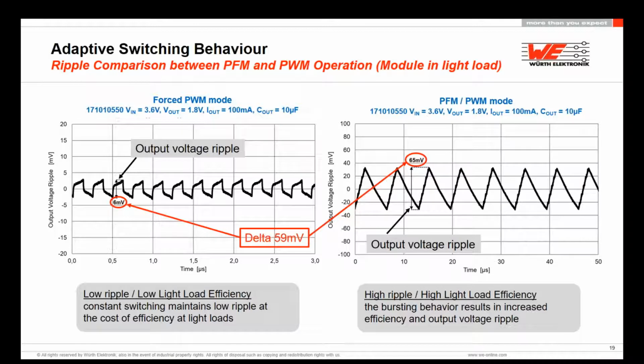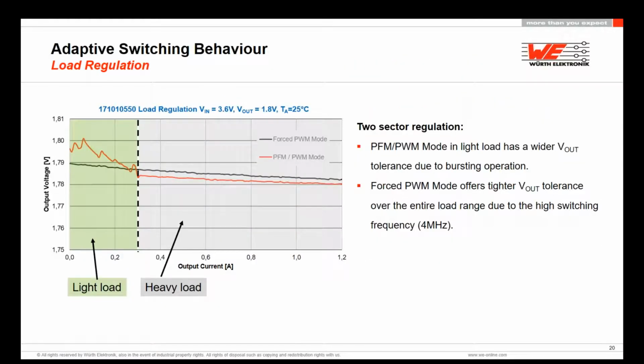The higher peak inductor current value present in PFM mode results in an increased output voltage ripple. The difference in ripple between the two modes is clearly shown in the graph. You can see we have a difference of 59 millivolts between forced PWM mode and PFM mode. As the load regulation is dependent on the value of the output voltage, an increased ripple will also result in a wider tolerance window of load regulation. This behavior is only present in PFM mode, and the graphs show that once the module transitions out of PFM mode into PWM mode, the load regulation becomes much tighter.